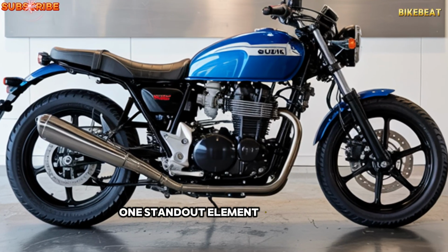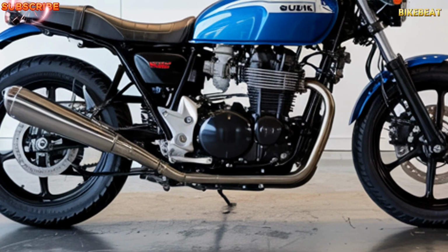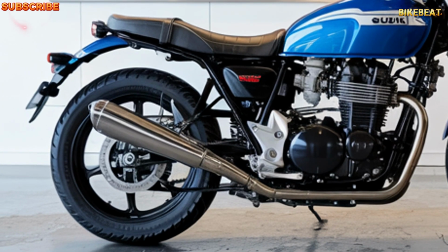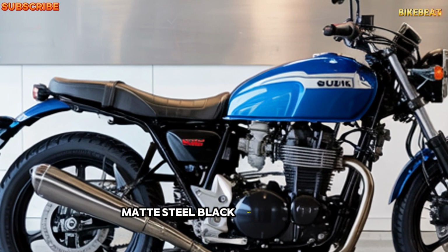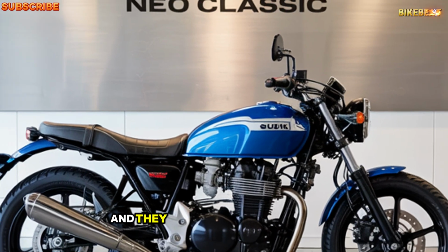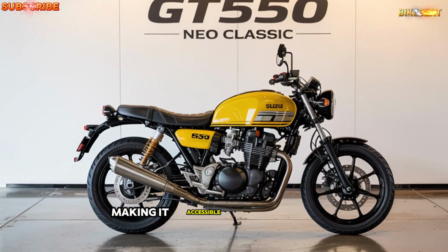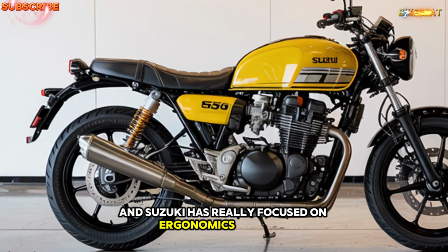One standout element is the dual exhaust setup, something you don't often see in this class anymore. It's a nod to the past GT models, but it's tuned for a rich exhaust note that's throaty without being obnoxious. The bike comes in 3 color schemes: metallic Triton blue, matte steel black, and a striking candy daring red. Each has a unique vibe, and they all look premium in person. The seat height is a manageable 805 mm, making it accessible to a wide range of riders, and Suzuki has really focused on ergonomics here.